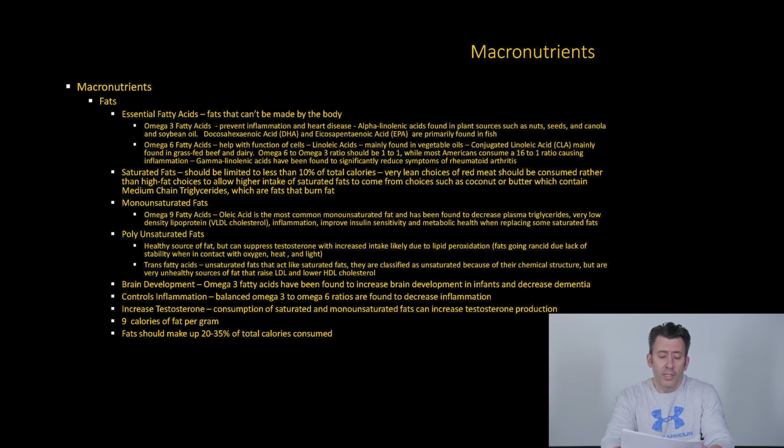Another type of fat we talk about is trans fatty acids. They are unsaturated fats that act like saturated fats. They're classified as unsaturated because of their chemical structure, but are very unhealthy sources of fat that raise the LDL and lower the HDL cholesterol.